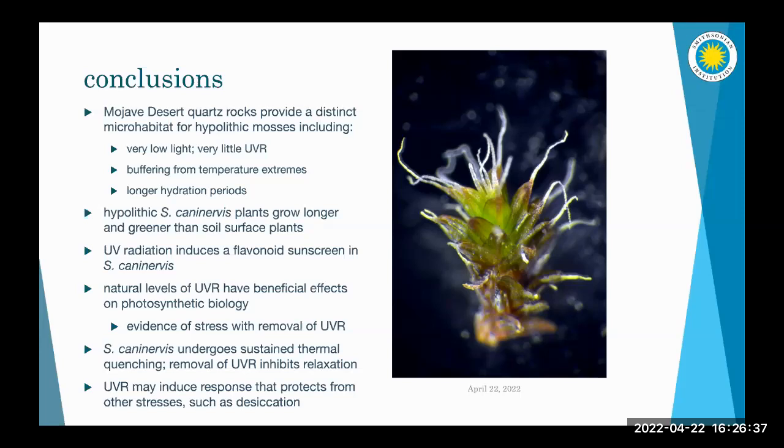We're starting to change how we look at UV radiation. So it traditionally was really only looked at as a stressor, and now it's starting to be considered a eustress, a beneficial, a good stress, in that plants need some amount of stress to be able to tolerate other stresses. So I think my results really are consistent with that kind of mindset shift.